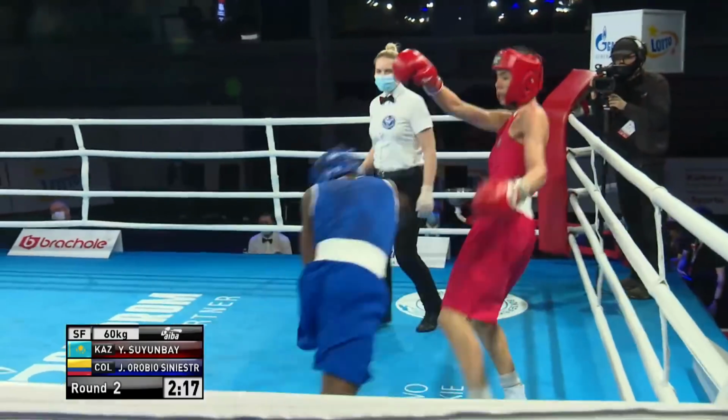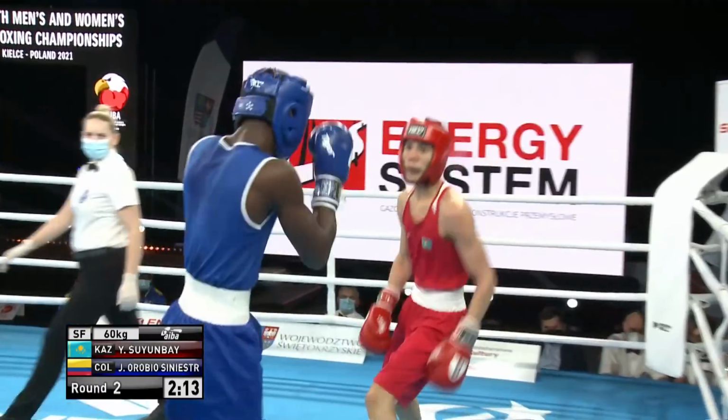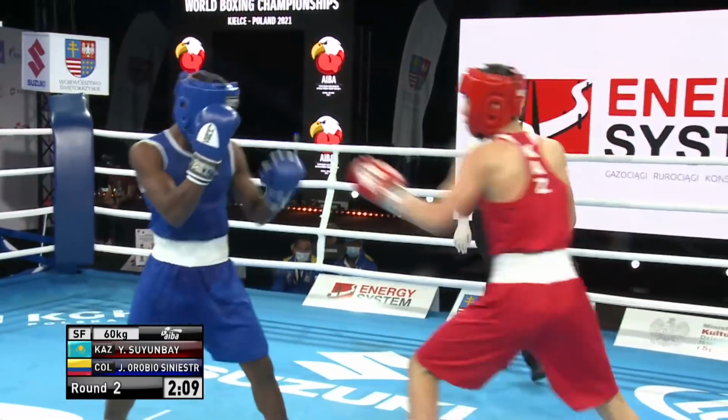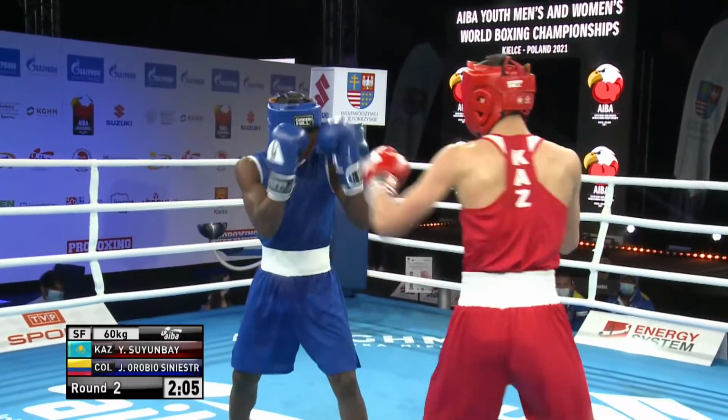Just standing square there, throwing off alternately kind of right hand and left hand leads. OROBIO doing everything he can to track him down, really. He's following him around a bit rather than cutting off the ring. Chopping right hand there from SUYUNBAY.